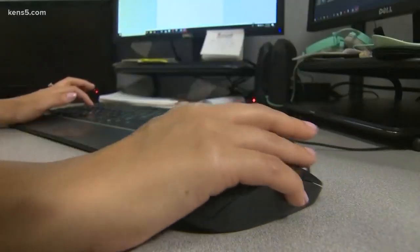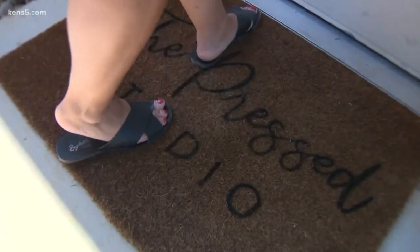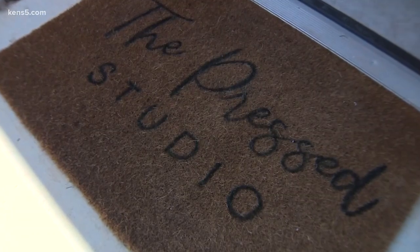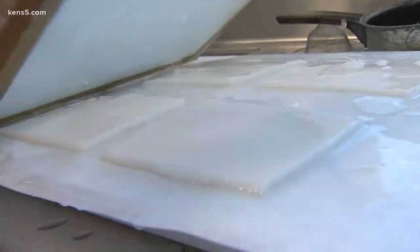Writing the story in the digital age, we put down the pen and turned to our computers. Paper, however, is still used to print these scripts, but have you ever stopped to think what it takes to really make it? Sharon Kopko is falling back in love with the basics. Most people, unless you're in the stationery business, are not really familiar with handmade paper, but we're getting the word out. At our company, Pressed Paper, each sheet starts by making the pulp.